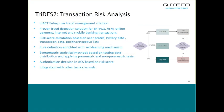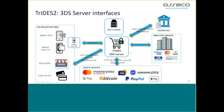This is a very sophisticated tool, which calculates a score based on user profile, history data, transaction data, and positive and negative lists, based on rules definition, which is enriched with a self-learning mechanism. This self-learning mechanism uses different econometric statistical methods, which create a profile and can identify distribution by applying parametric and non-parametric tests. Of course, this transaction risk analysis gives a risk score, but the authorization decision is made in ACS based on this risk score. This is on the acquiring side.